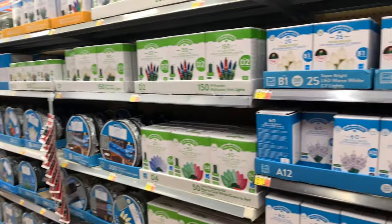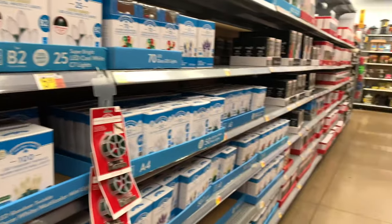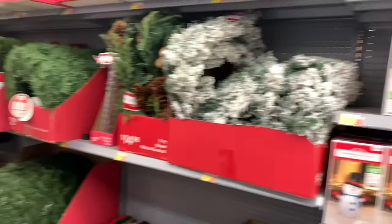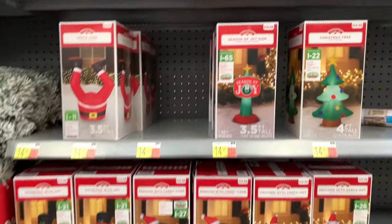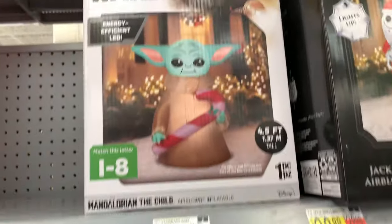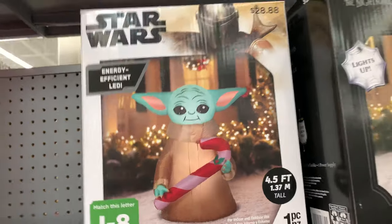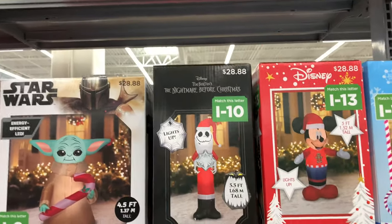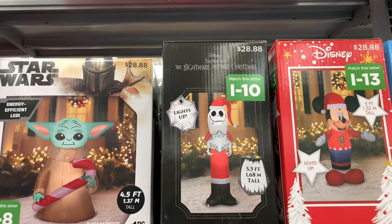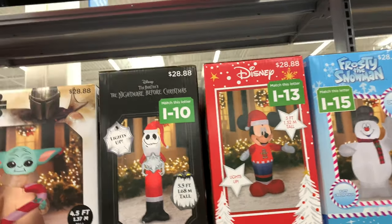I don't know what happened. I made a wrong turn. I did not intend to look at Christmas. But I'm here, and guess what I just found? Look at this. Ready? Ooh, the child with a candy cane. Amazing. Look at all that. Like, I was just looking.